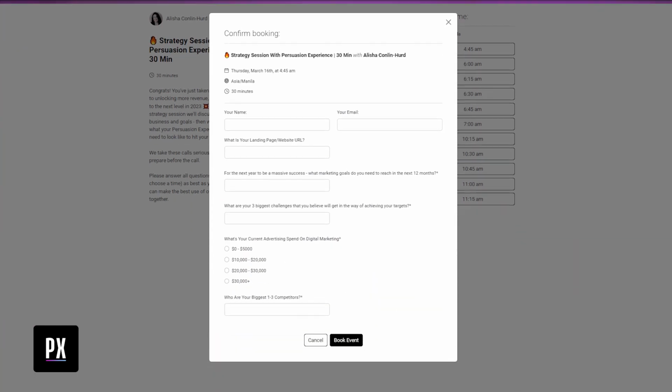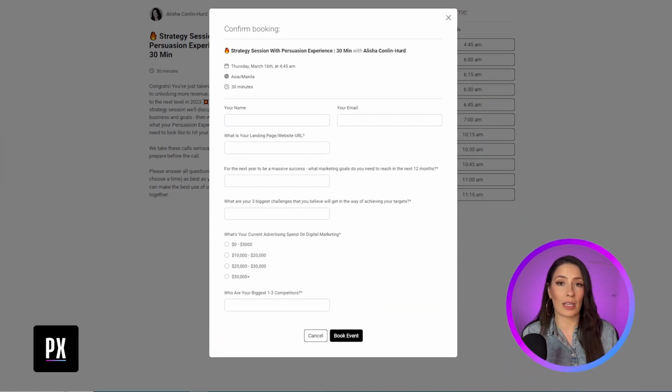So when you're doing your form, you'll want to test it, but what you can do is send them straight to a calendar link, like the one I'm showing you on screen. This is how you book in with us here at Persuasion Experience. And we just have a few forms on a calendar booking and a bit of text that comes before that tells them why this information is important.